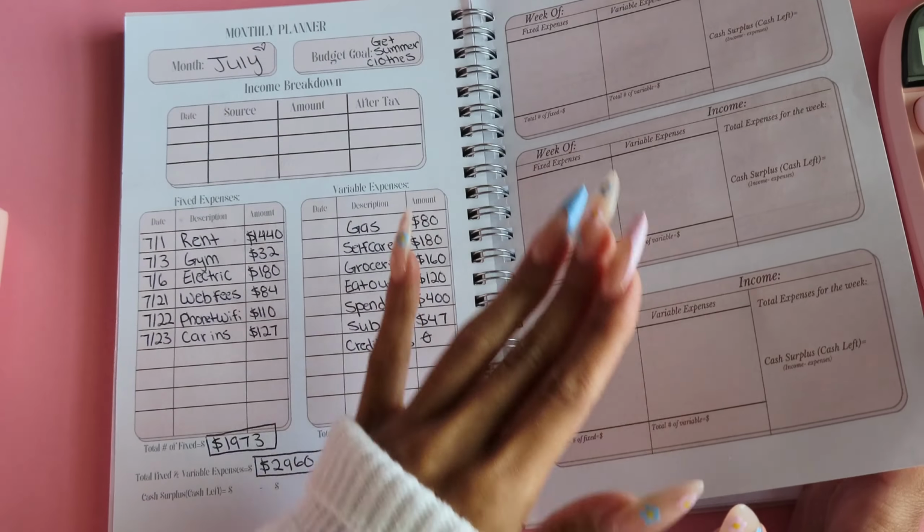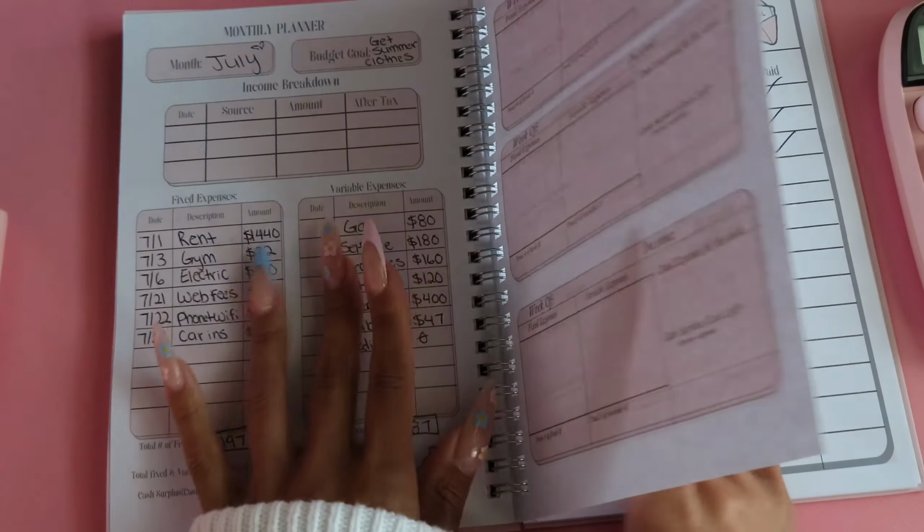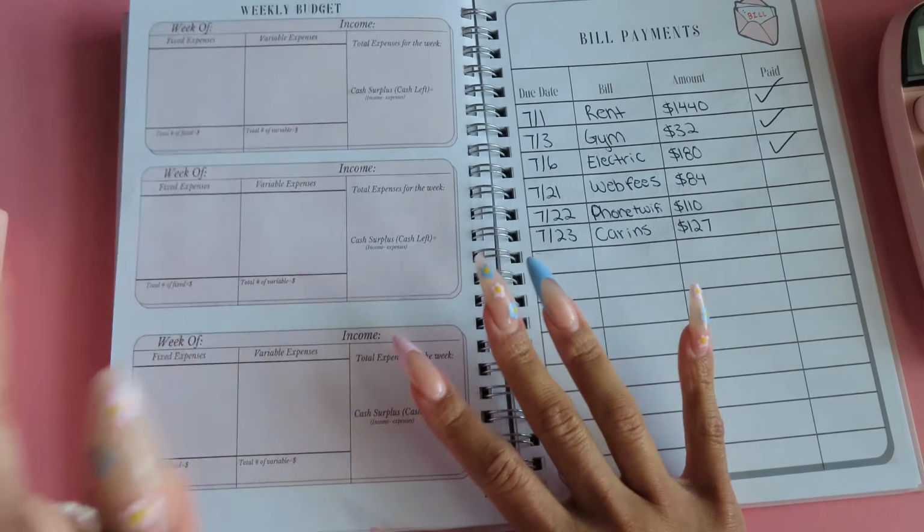But everybody that's paid weekly or bi-weekly, this may be very beneficial for you. So I have a full playlist on how to fill that out.